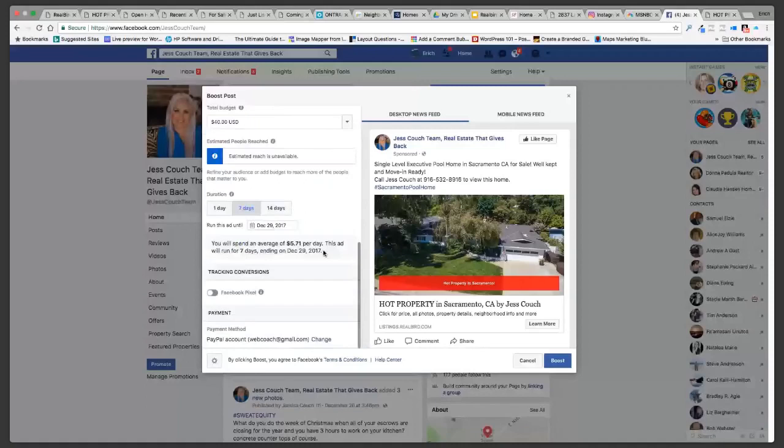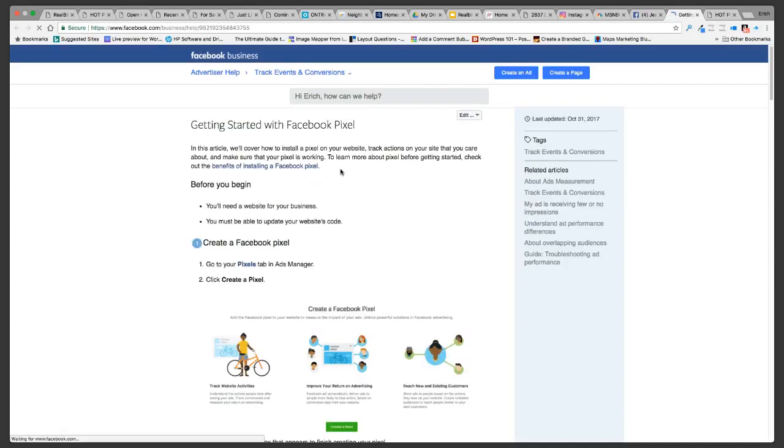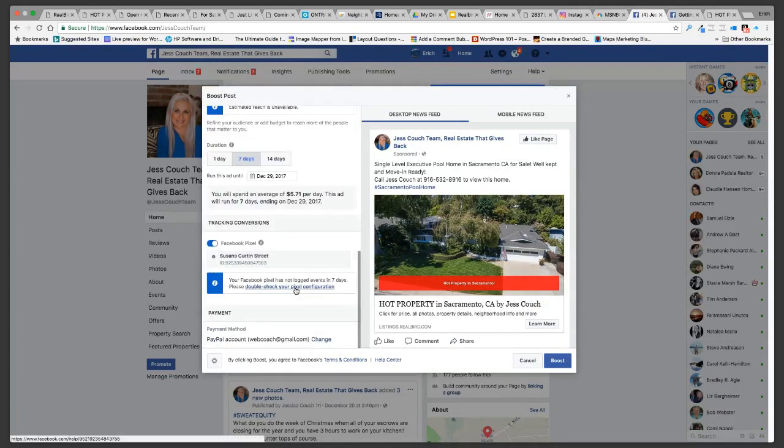And I could turn on the pixels. I don't want to use that one; we'll use a different one. But I'll come back here, and what you want to do with the pixel is basically a tool to help you follow that ad to see what type of people interacted with it, and you get feedback. So I'll actually come back here and redo that pixel. It's a little long to do at this time, but I'm going to go ahead and start it for now, and I'm going to add the pixel later. So I'm going to go ahead and boost that.